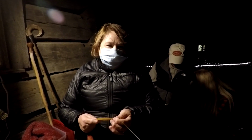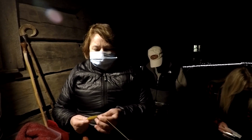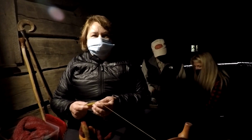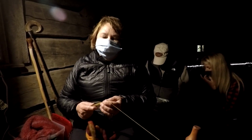Well, there's natural dyes, which you can use the plants and things like that. Berries and things. But most people use acid dyes because the color is more vibrant. Acid dyes? And what is that made of? Kind of like Easter egg dye, only a little more intense.